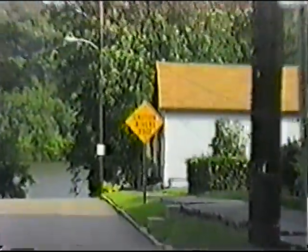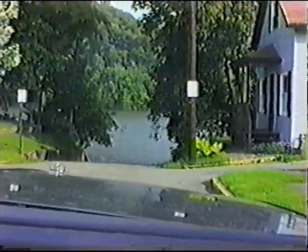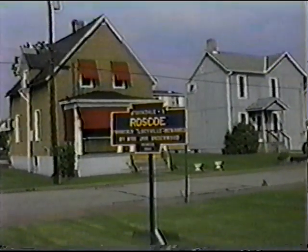We're headed for the river now. Nick Petrick was standing here earlier in the video. Many a person today docks a boat right at this very spot. That's Roscoe as we know it today.